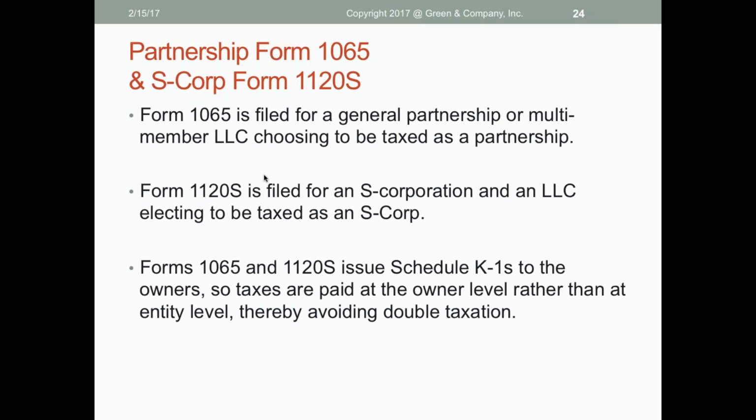Form 1065, 1120S, they issue a K-1. They're to the owners, so taxes are paid at the owner level rather than at the entity level, thereby avoiding double taxation. Never use a C-Corp in a trading business. There's double taxation, no investment expense deductions, so it doesn't cover up for not having trader tax status. You only really want these entities if you have the trader tax status.